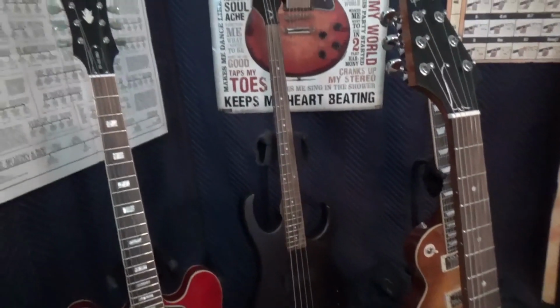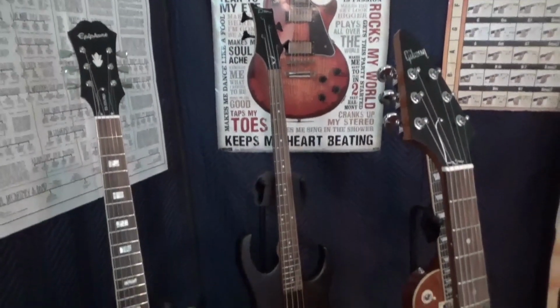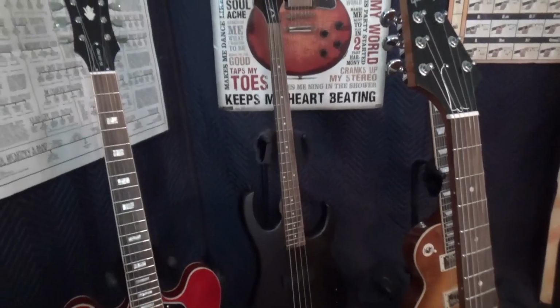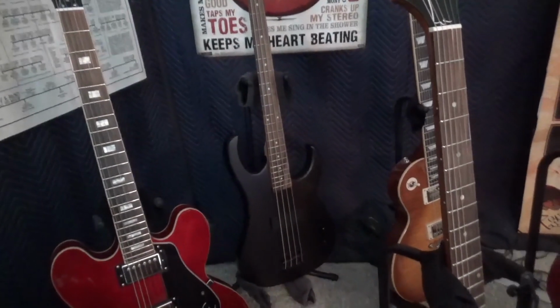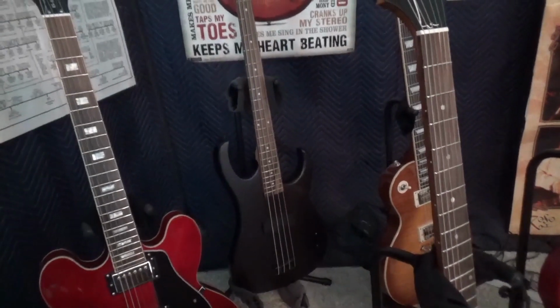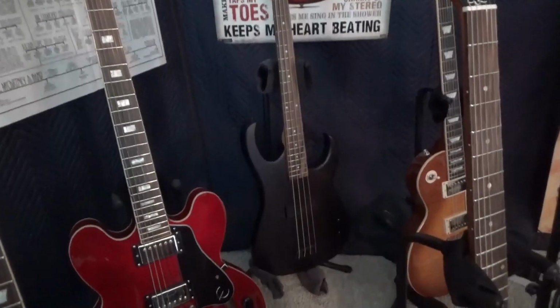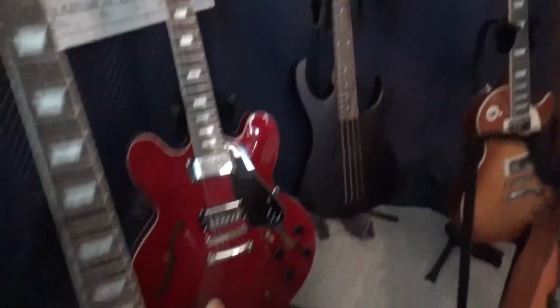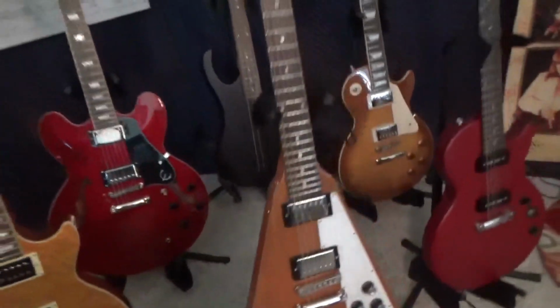Now it's probably made in Indonesia or China or something like that. But the thing sounds incredible, and for a bass, I'm not a bass player. I'm really not sure what to look for, but in a guitar, I look for sounds good, feels good, low action, that sort of thing. It has all of that. Plays good, sounds great. No arguments with that Dean bass. So there you have it, guys. Those are the deals that I picked up on these guitars.